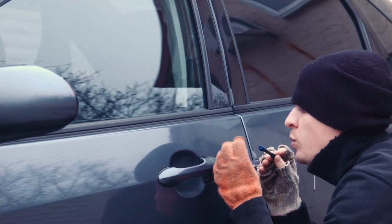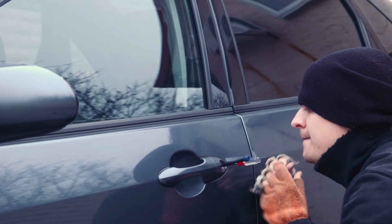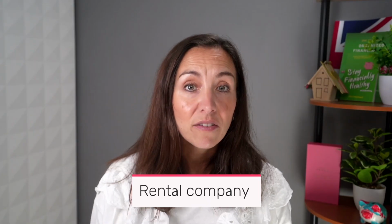4. Your vehicle was stolen at the time of the offence. Get a crime reference number from the police from when you reported it missing. 5. You're a rental company and the vehicle was out on hire when the charge was issued. Gather all the documents that you need and take photos to send online with your appeal.